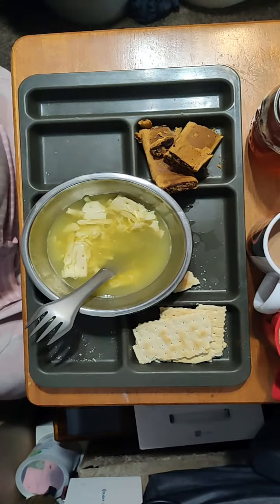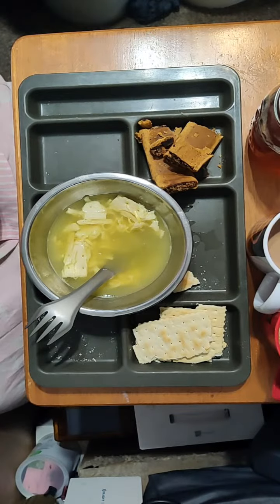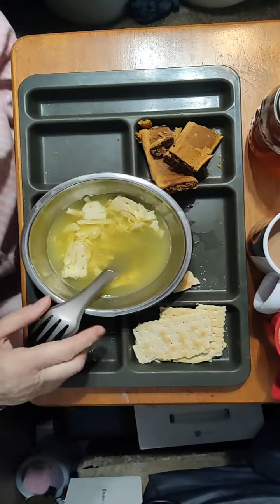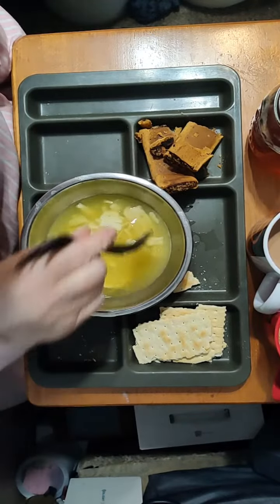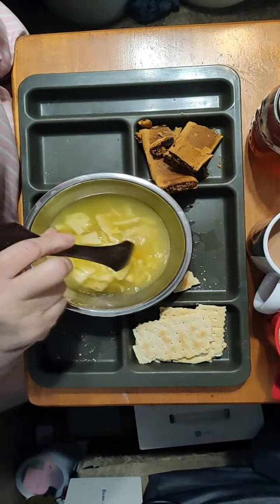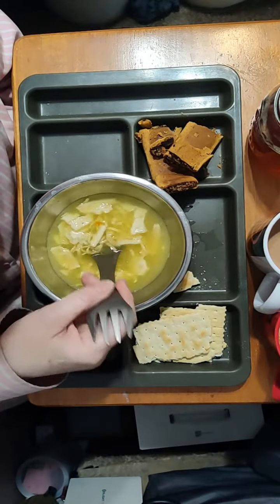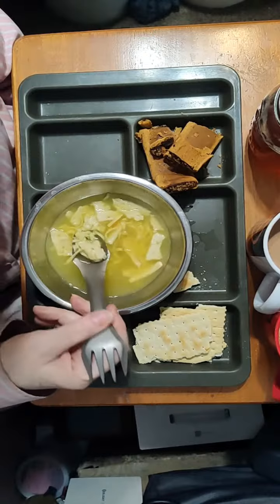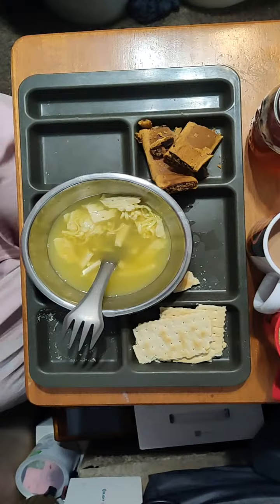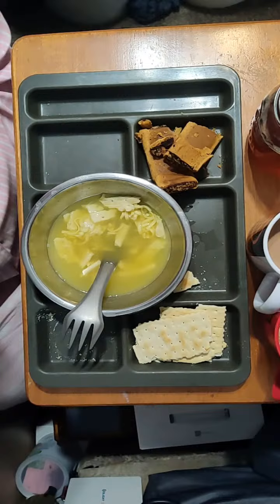I have actually never had peanut butter oatmeal. That's one thing I'm currently not aware of, being something you could just go out and buy rather than add your own peanut butter to oatmeal. But that fig bar is actually pretty decent for a 96.